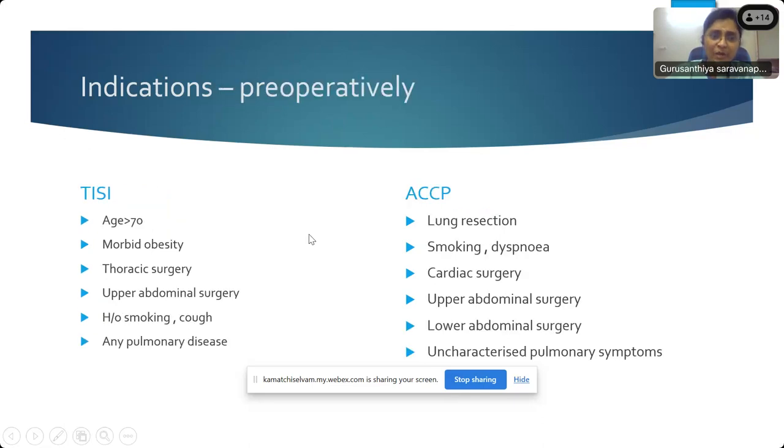So what are the indications preoperatively? The earlier guideline gave us a very vague rule: any patient who is above 70 years, morbidly obese, undergoing a thoracoabdominal surgery, with a history of smoking or any pulmonary disease, should be taken for a PFT. So almost most of the patients would be getting a PFT. The ACCP, the American College of Chest Physicians guidelines, said patients undergoing lung resection, who are smokers or have unexplained dyspnea, who are undergoing cardiac or upper or lower abdominal surgery, and who have uncharacterized pulmonary symptoms, should undergo a preoperative pulmonary function test to risk stratify them as having mild risk, intermediate risk, or severe high risk for postoperative pulmonary complication.